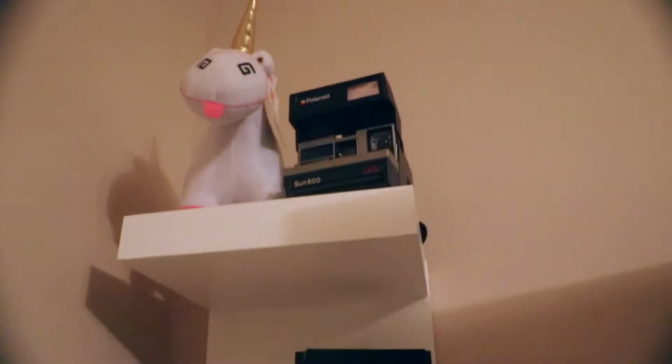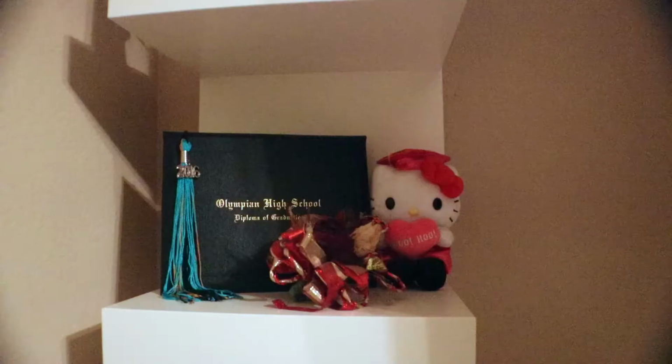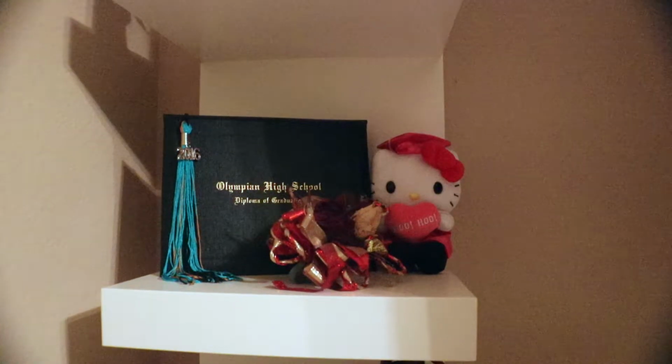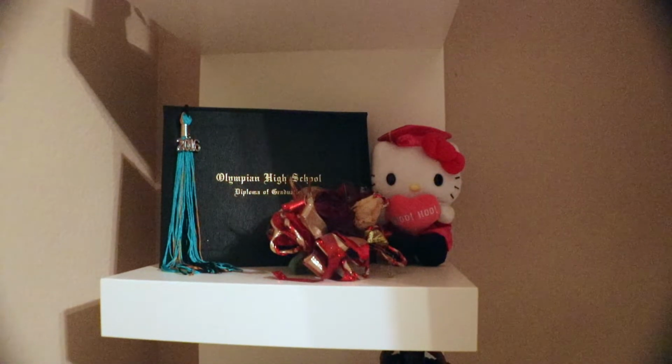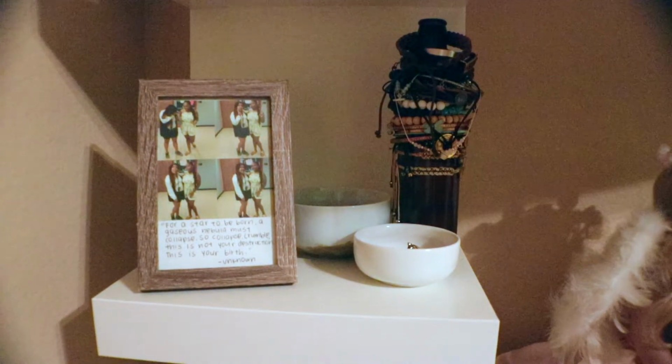So on the first tier, I just have the unicorn plushie from Despicable Me and a Polaroid camera. On the second tier, I have these mini marquee letters that I got for Christmas that spell out RJ, and this container that I put a flower in. This next tier has my high school diploma and my corsage from prom, as well as a Hello Kitty graduation plushie. On this shelf is just my jewelry and a picture frame that my roommate from freshman year got me.